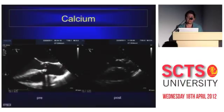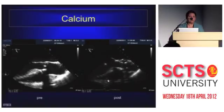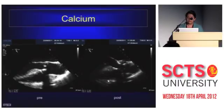Now, here's some calcium that we saw at the beginning of a case, just on the LV outflow tract side of the annulus. And here's the calcium after the CoreValve was put in. You can actually see that the CoreValve has lifted off this calcium, and it's looking rather ominous and mobile. And there are case reports in the literature of fatalities, unfortunately, with calcium flying down coronary arteries, and the outcome, therefore, is very poor there. So calcium is something to really watch out for and warn your interventionists about.